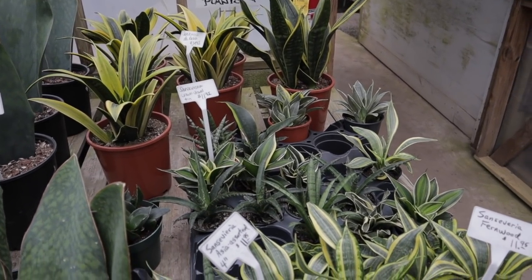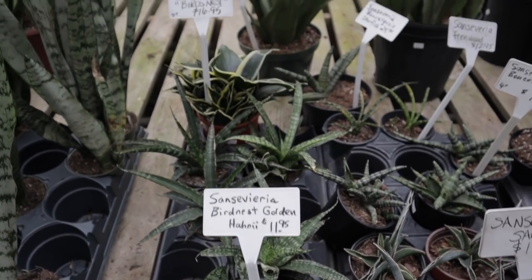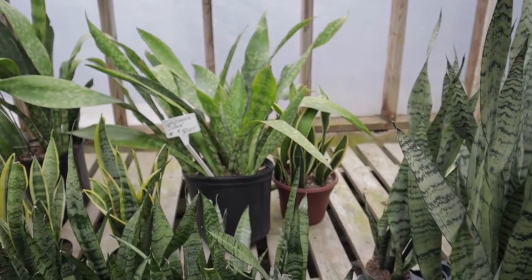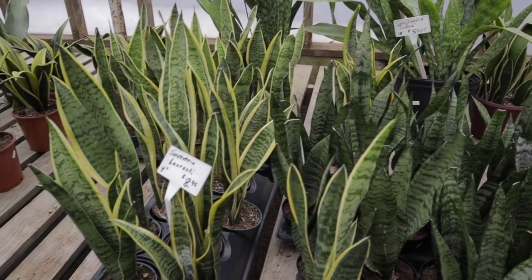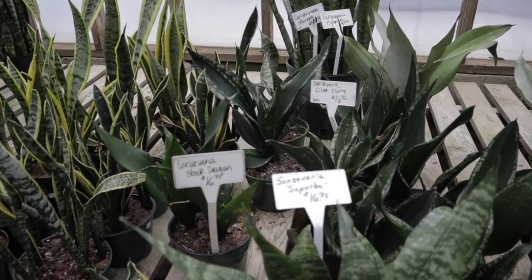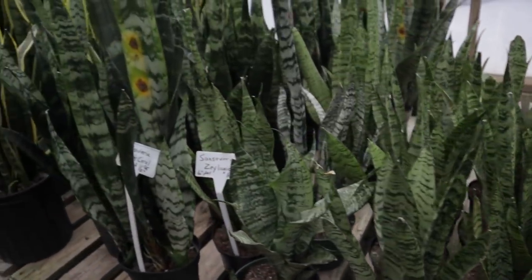Crown Jewel, Fernwood, Bird's Nest, Golden, Moonshine, Zeylanica, $8.95, Jaboa, $59.95. They usually have some interesting varieties like you see today, $8.95. Some more La Rubia, Moonshine, Superba, Black Dragon, Superba, Black Gold, Laurentii, Black Coral.